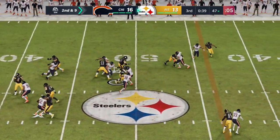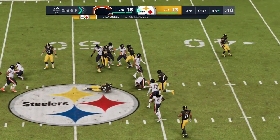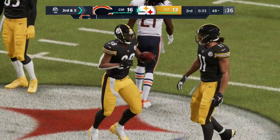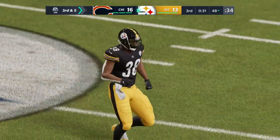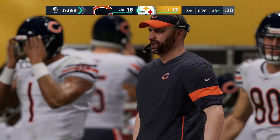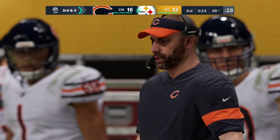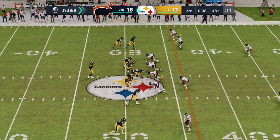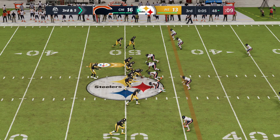On 2nd down, Samuels. And he's got it across midfield and into Bear territory. Well, that call makes sense because they've been throwing it well on this drive, and once again they show passing formation, showing the shotgun. Then they ran out of it. That's a nice play by them defensively, though, to hold it to a short gain. The Bears bring out an extra defender in the secondary now for 3rd down.